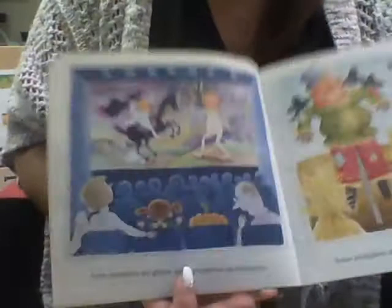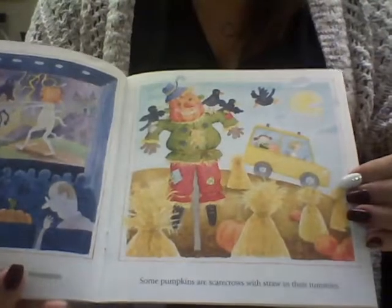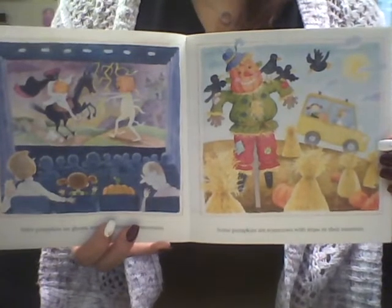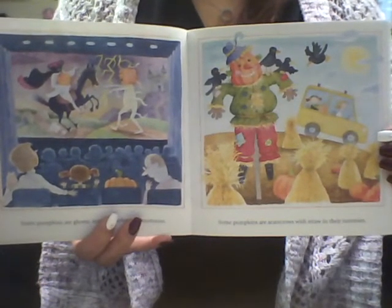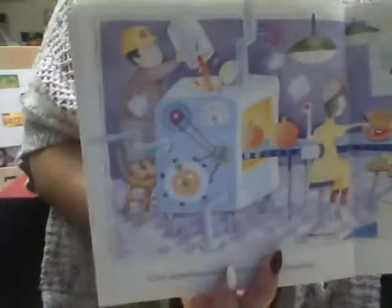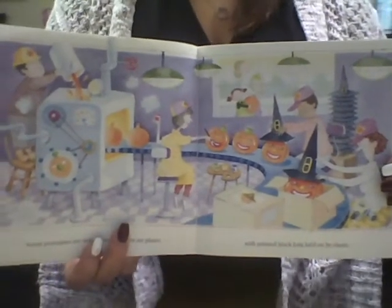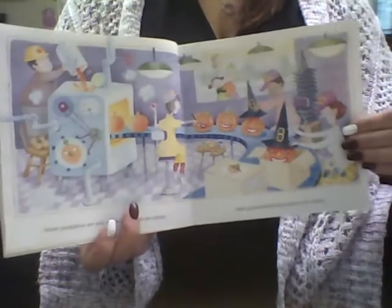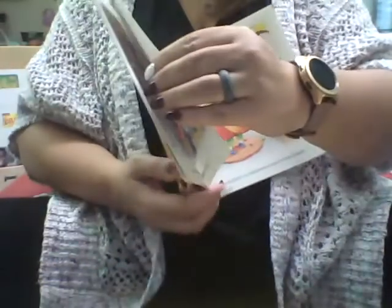Some pumpkins are ghosts. Some pumpkins are mummies. Some pumpkins are scarecrows with straw in their tummies. Mummies and tummies are rhyming words. Some pumpkins are real. Some pumpkins are plastic, with pointed black hats held on by elastic. Plastic and elastic are rhyming words. This story has a lot of rhyming words.